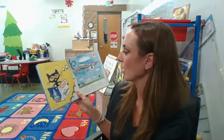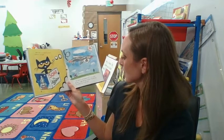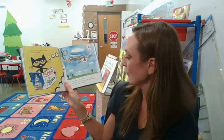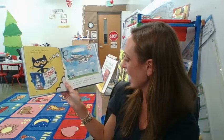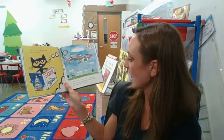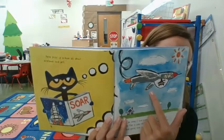Pete picks up a book all about airplanes and jets. He reads it and pretends he is a stunt pilot. He flies a super fast jet and does loops and spirals high in the sky. Look, Pete the cat is upside down.